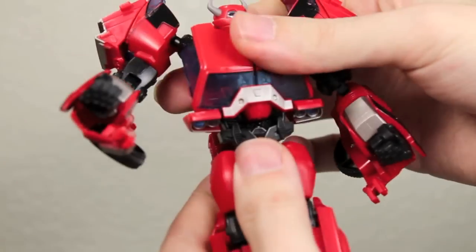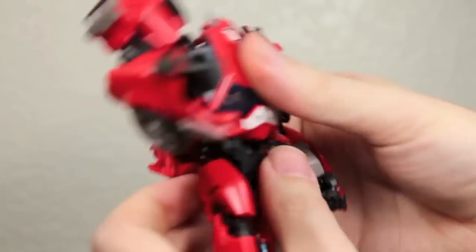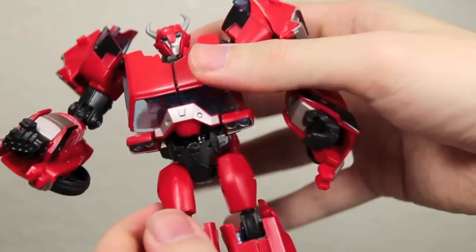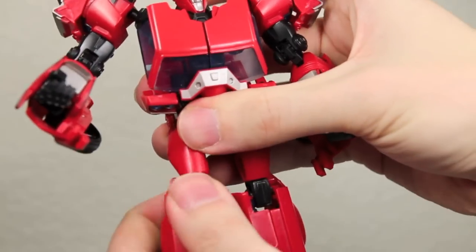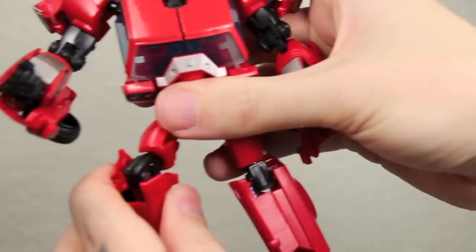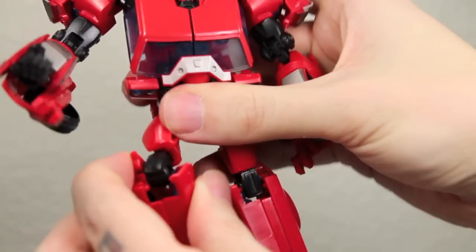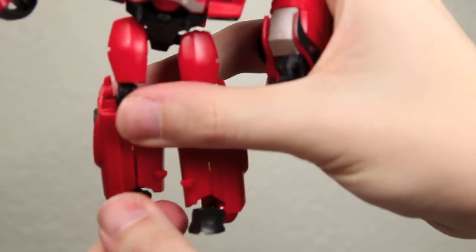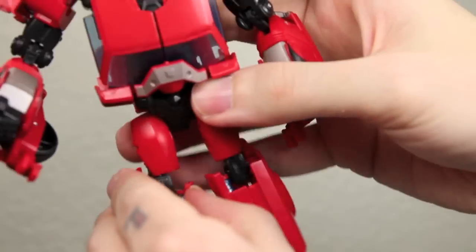But he does have a waist joint, but it's stuck on here because of the transformation, so that kind of sucks. But he can move a little bit even in the transformation. His legs go forward and back, in and out. They bend at the knee only that much because of the transformation. And they go in and out at the knee like that, so it's kind of weird. And his ankles pivot forward and back. He does have ankle pivot side to side, but just a little bit, so he has pretty good articulation.